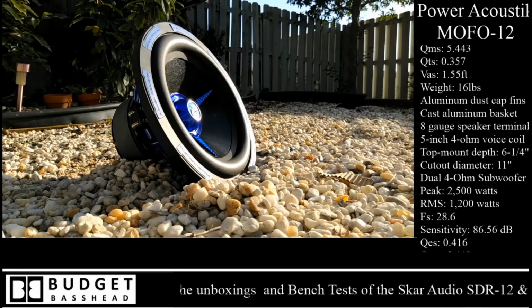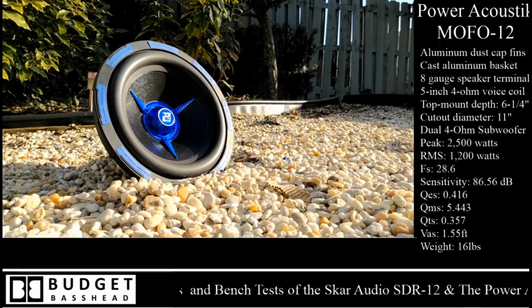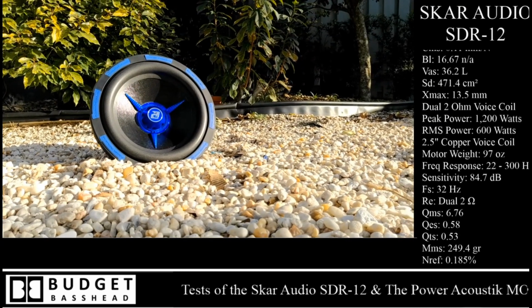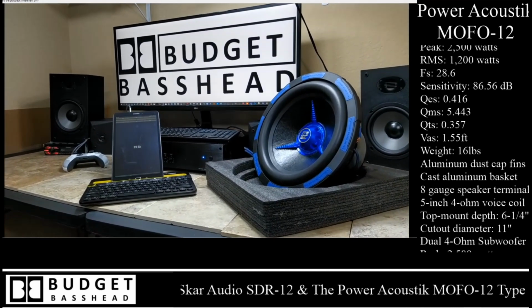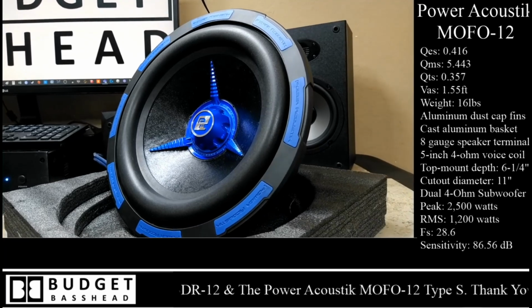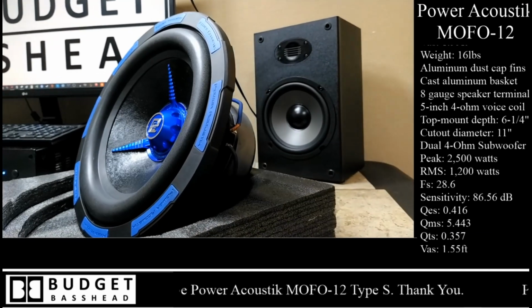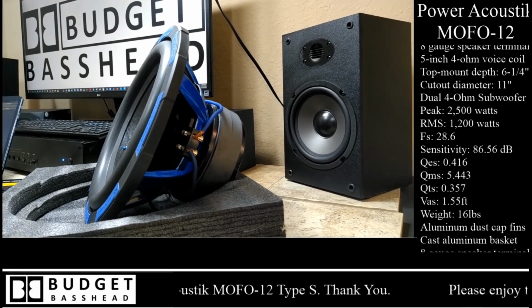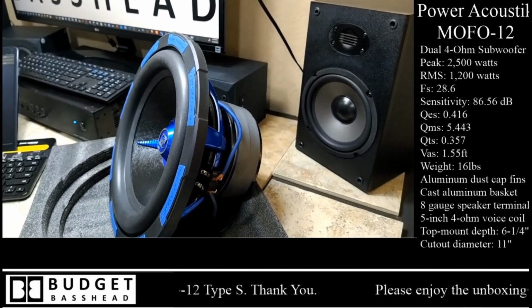So that'll do it for the MOFO. Just giving you guys a final look at it before we actually move on to the bench test. All right, so first up is going to be the Power Acoustik MOFO. There's a look at it right there, in all its blue glory. Very flashy subwoofer, man. Hate it or love it, it's a very, very flashy subwoofer.